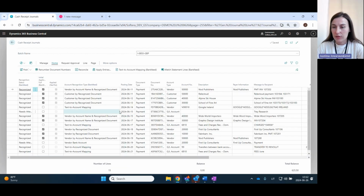And here we have transactions, which I got from this connected bank account. What is important for us is the recognition status. We have transactions which are recognized and which need attention. So here is a mark for us, a sign, showing which transactions are okay and which we need to check. And very important here is the account recognition type. We have a few account recognition types. We have vendor and customer by account name and recognized document. We have the vendor and customer bank account recognition type, and we have the text to account mapping recognition type.